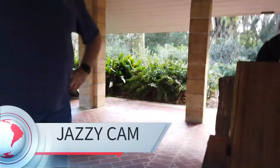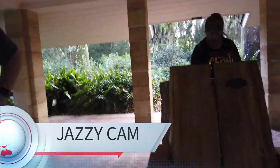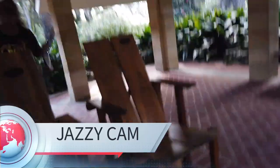Bok Tower, and it turns out it looks like an abandoned ship. But it's actually an abandoned cabin.